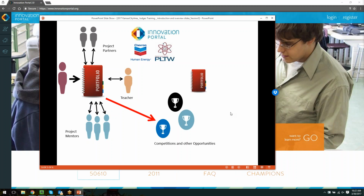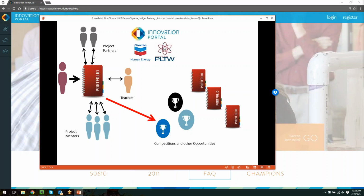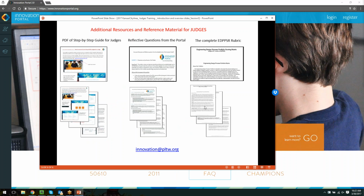And then they can create more portfolios. You're not limited to just one. You can create as many portfolios as you want. And so the beauty of a digital tool is you can create as many as you want and create these portfolios with different groups, maybe in one class versus another class.